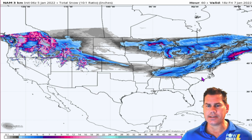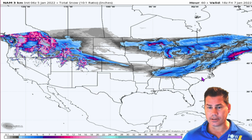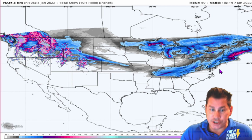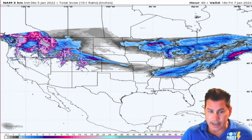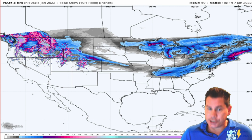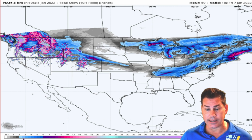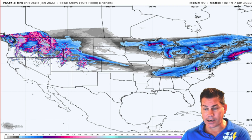Now let's zoom into the latest 3K model as well, because this just finished. As it finished, that's actually increased the snowfall totals a little bit. So we're talking maybe a dusting as it goes into Missouri, but then once it gets into Tennessee, here's the graph at the bottom of the screen, a 3 to 5 inch swath into portions of Tennessee, going into Kentucky as well as West Virginia.